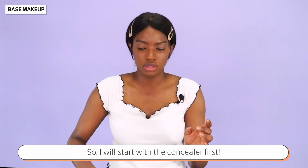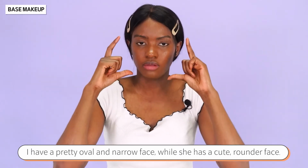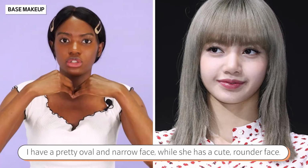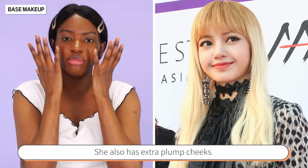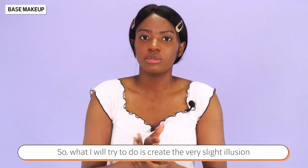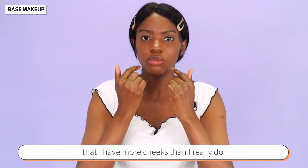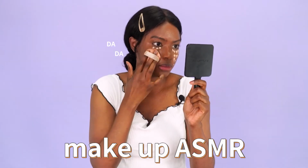I'm going to start with the concealer first. One of the main differences between Lisa's face and mine, obviously, I have a pretty oval face and very narrow, and Lisa has a cuter, a little bit rounder face, and she also has a little bit of extra plumpness in her cheeks. My cheeks are not even, as you can see, they go really pointy like this. So what I'm going to try to do is create a very slight illusion that I have a little bit more cheek than I really do. So I'm going to try my best.